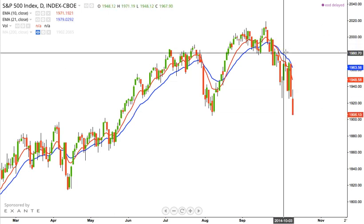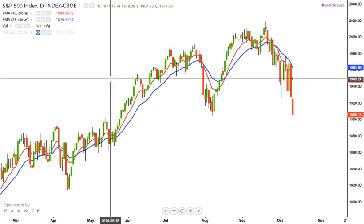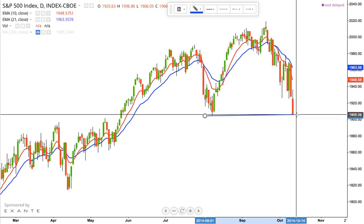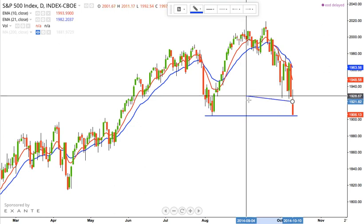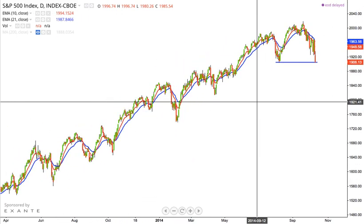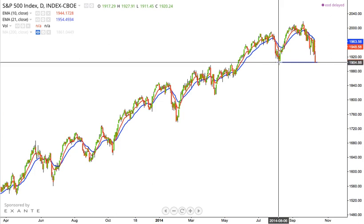So as you can see, the 21 period moving average has stopped each one of those possible rallies. And now the market is sitting at key support right here, around 1900 even. And given that an uptrend is characterized by higher highs and higher lows, if we break this prior low at 1900, that would mean that we're in serious trouble, because that would technically, by textbook standards, violate the uptrend.